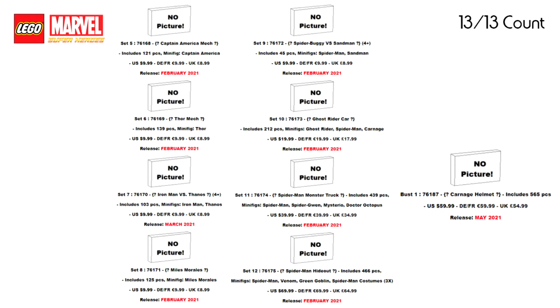And next, one of the more controversial sets, at least in my opinion. I've heard a lot of mixed feelings on how this one looks. We have set number 76175, the Spider-Man Hideout. This includes 466 pieces, and minifigures of Spider-Man, Venom, Green Goblin, and 3 Spider-Man costumes, which should be different. I don't know if those are going to be repeat minifigures or not. I'm not really sure what's going on with that, since I was looking at the confidential pictures, but I really couldn't tell what was going on there.